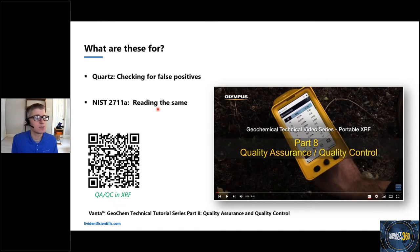The NIST soil sample is a nice multi-element reference sample. The primary purpose here, again, is not for calibration, but rather for monitoring consistency. Is the instrument reading the same today as it was yesterday, as it is this afternoon, as it is tomorrow, as it is next week, as it is next year? Okay, monitoring consistency over time, not so much accuracy.